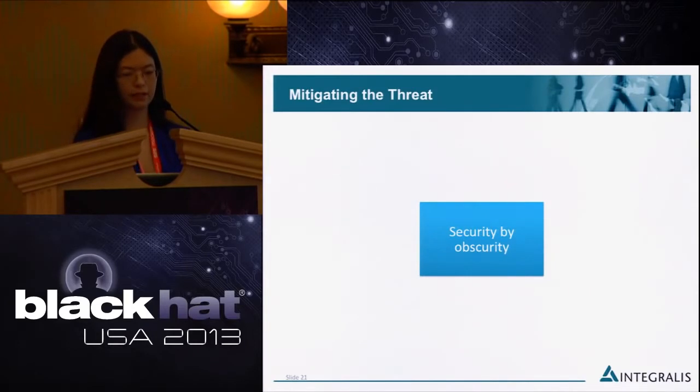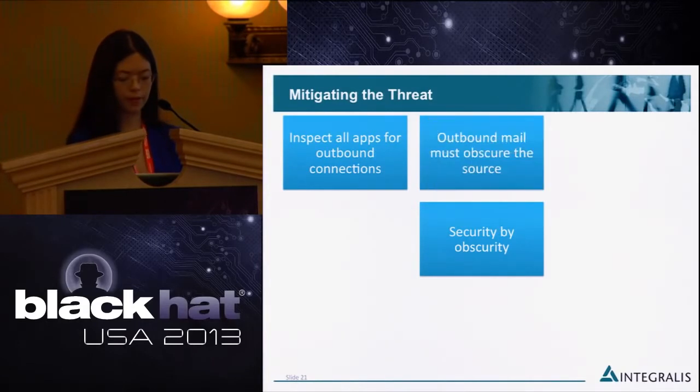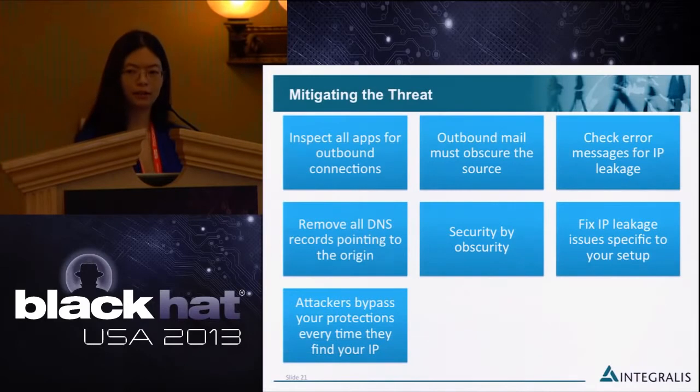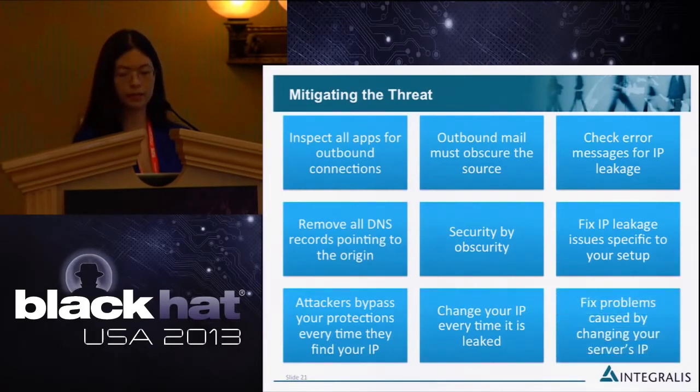First, you must realize the fact that you are relying on security by obscurity. Your origin IP needs to be kept secret. To do that, you need to inspect your web applications for outbound connections which could betray you, including outbound mail and error messages. You need to take stock of all your DNS records, including historical DNS records. You also need to find IP leakage issues that are specific to quirks in your setup, so good luck with that. And remember that anytime an attacker can find your origin IP, they can attack you. After your IP is leaked and directly attacked, you're going to have to change it. And then you're going to have to fix everything you broke by doing all of the above.